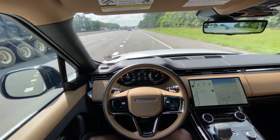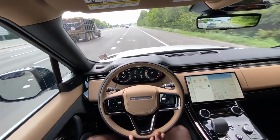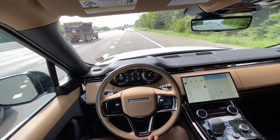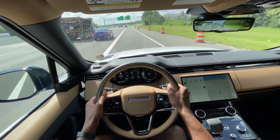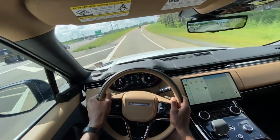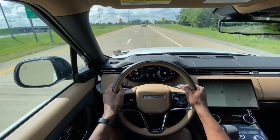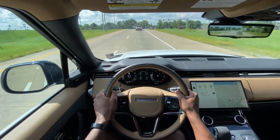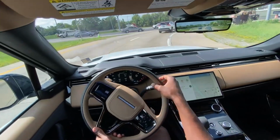Extremely comfortable. I mean, extremely comfortable. Wind intrusion is minimal. Really, the only thing I can hear is that truck that's next to me, but barely. And even with these 22s, not hearing a lot of road noise. But an overall fantastic driving experience so far. But I mean, for a vehicle that stickers at almost $108,000, that's what I'm expecting. But so far, it seems to be worth the suggested retail price, in my opinion.